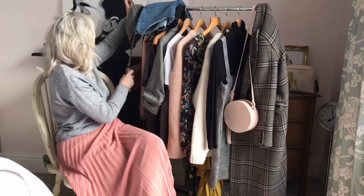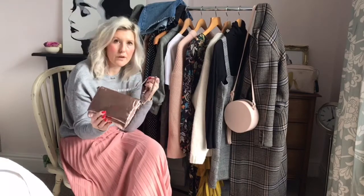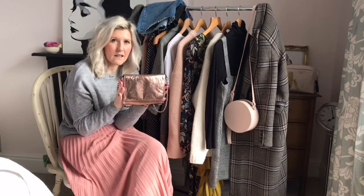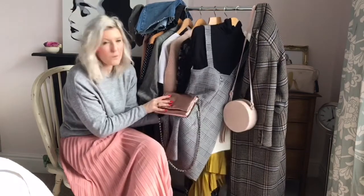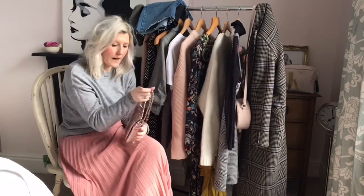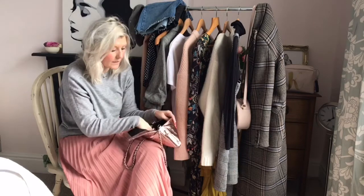And this is a bag that I was bought as a Christmas present off my brother-in-law. I may have sent in the link. But what I love about this is that it's kind of metallic, so I just think it adds something for night time. I actually wore it with the dress because I just thought it looked a bit pretty. I love the cable strap, it feels really hard wearing, and it's got a magnetic clasp as well, which I think is perfect for when you're heading out at night.